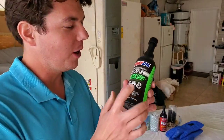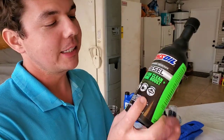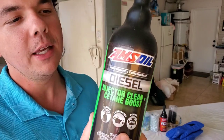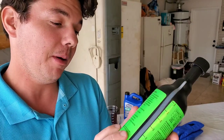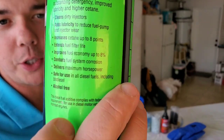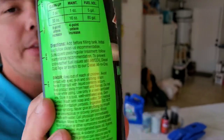And now we're on to my favorite diesel fuel additive. This is the injector clean lubricant and cetane boost all in one. What that's gonna do is give you tons more punch and power when you're pulling hills. You're gonna get significantly better fuel mileage. This here says up to 8% better fuel mileage in one treatment. And you'll see all the benefits of that and the treat ratio.